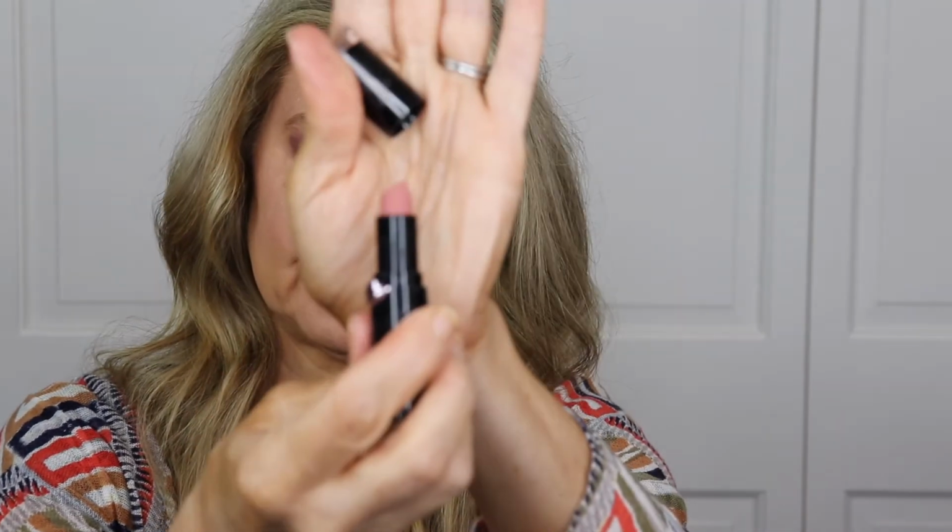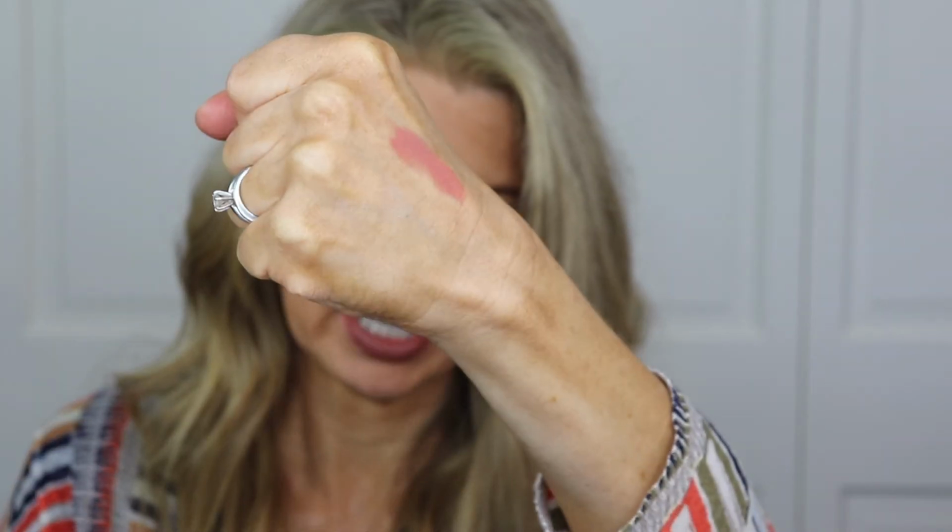Oh, I did. You know what? Oh my goodness. So this is the Mochalicious. I did also get one other shade that I totally forgot about. I got Bare It All. And let me just swatch that on the back of my hand for you. Come on, focus. There it is. So, yeah, that may have been a better choice.